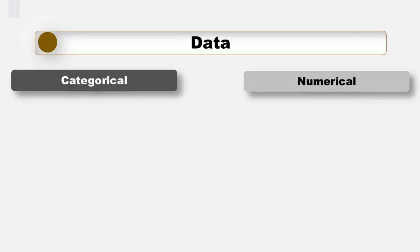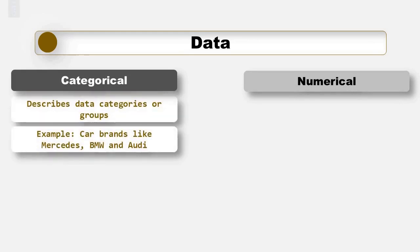The second classification of data is based on its measurement levels. In this respect, there is a difference between categorical and numerical data. Categorical data describes the categories or groups. One example is car brands like Mercedes, BMW, and Audi. They show different categories.